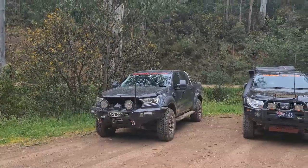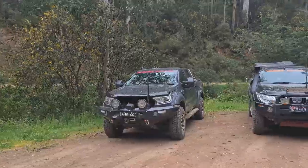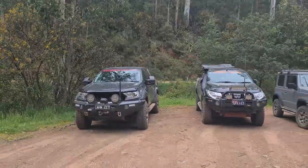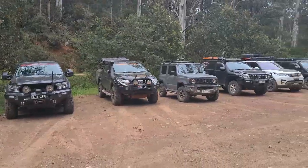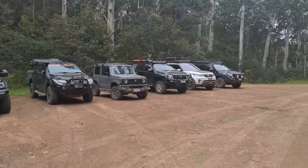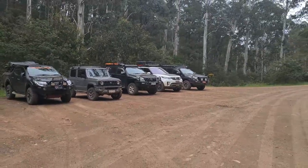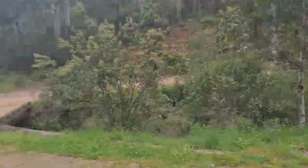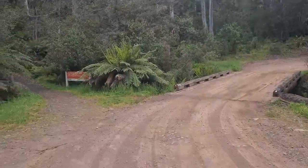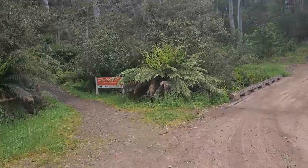So today, Bindaree Falls is our first stop. We're then gonna head to Bindaree Hut, which is not far from here. And then we'll go up to Bluff Hut, Lovicks Hut, probably around to Jamison. We're just gonna get around and have a look at a lot of these high country huts and have a bit of fun. But for now, let's go for a walk up to Bindaree Falls.